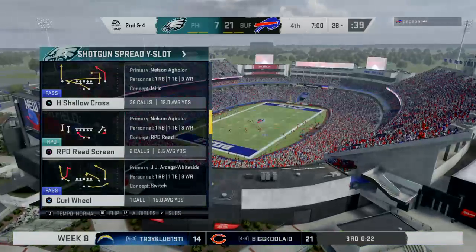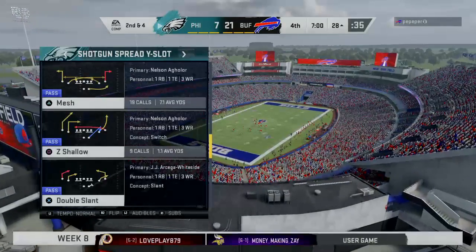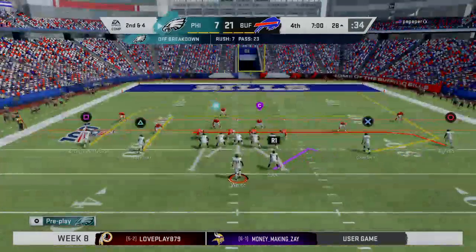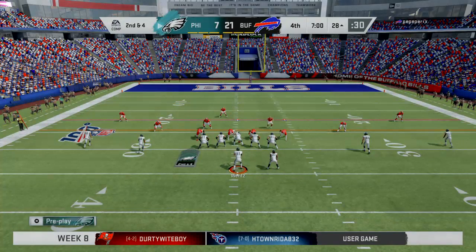Back now in Buffalo. It's the Eagles behind on the scoreboard, but with the football here as we start the 4th quarter. 6 yards was the pickup on the last completion, so here's 2nd and 4.